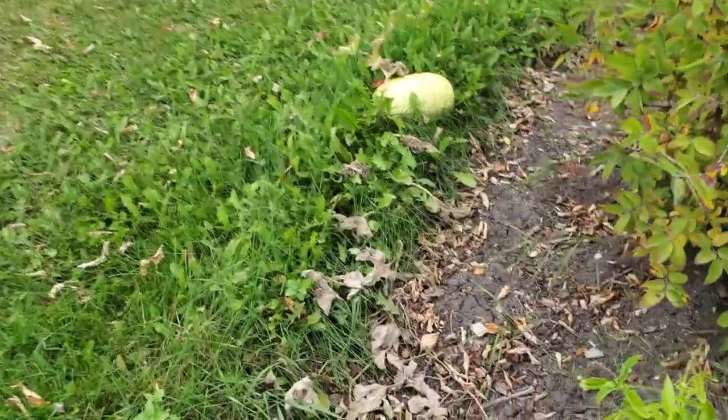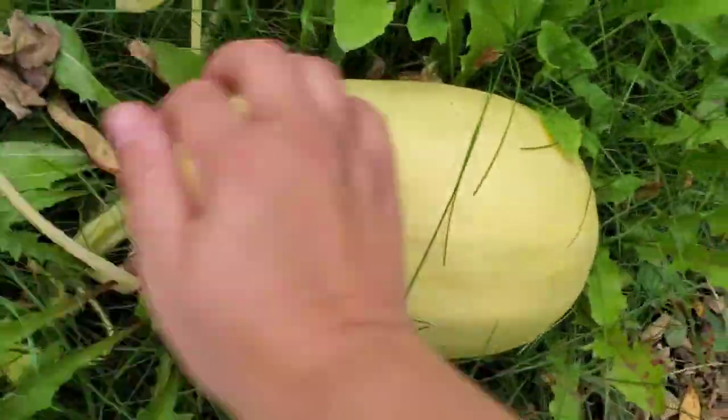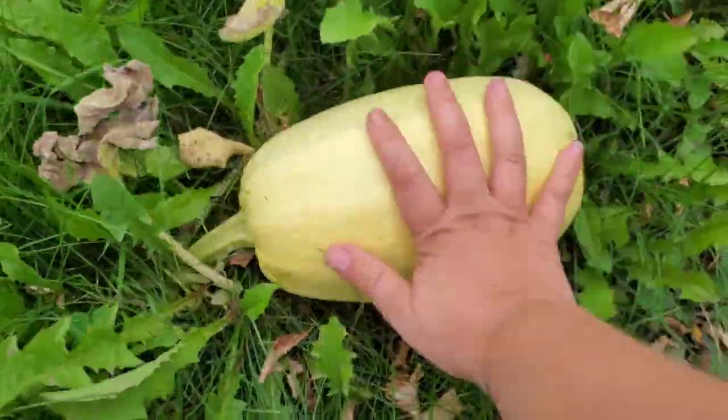That's a spaghetti squash. And this is the vine. It's completely dead. That was a surprise spaghetti squash. Let's check him out. He looks pretty good. So we'll definitely have to grab him because his vine is dead.